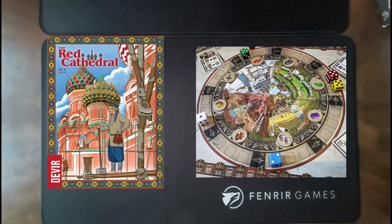So I love that mechanism. I'd like to see it used more, actually. I think it's quite a cool touch. So yeah, pretty smooth to play, not terribly convoluted, but enough going on. And I think it's good. And I do like the fact that you do have storage capacity in this game.